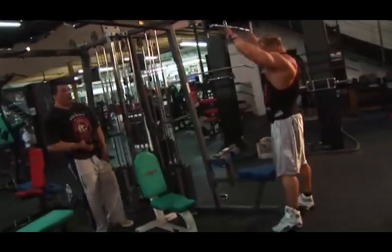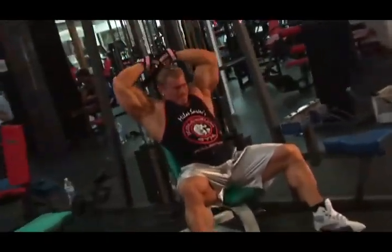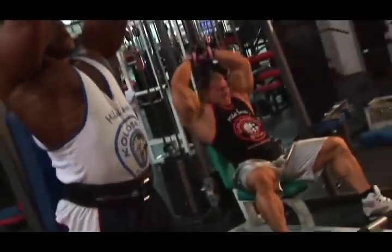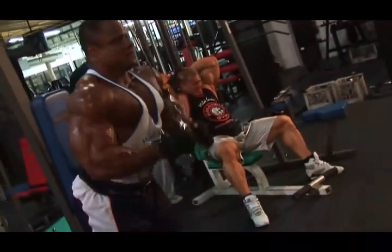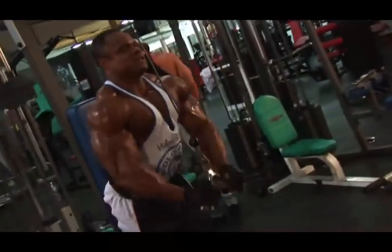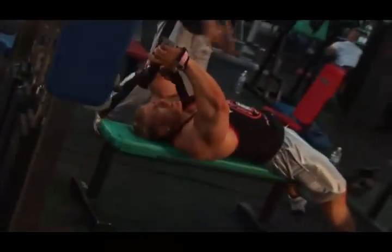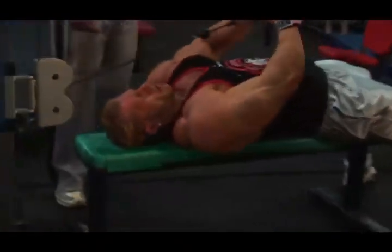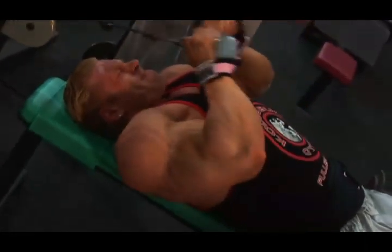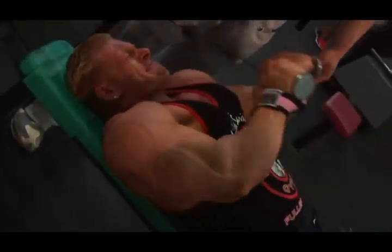Good. Overhead. Yeah, here you go, hold it out. Hold it out. Through the forehead. Yes. Hold it out, squeeze. Yeah, mate. Nice. Yeah, here. Wide. All the way first. Yes. And squeeze. Finish strong. Finish strong. Excellent. Squeeze, Silvio. Lock it up. Feel it. Feel it. Good.